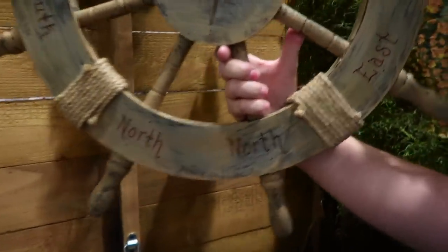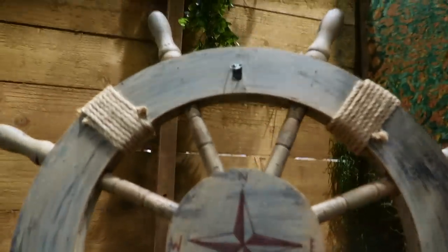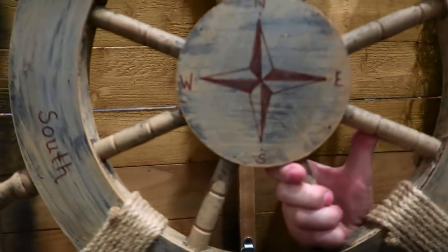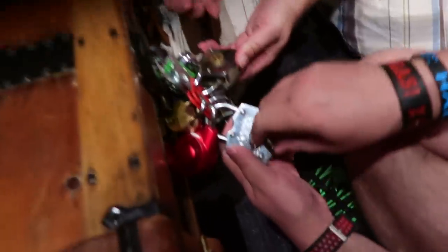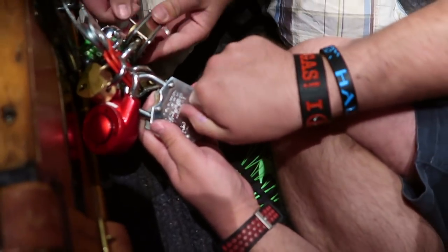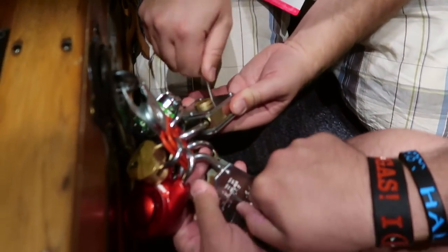Okay, south, north, north, east. Okay, south, north, going east. South east. And a right, compass. South, okay. North, south, north, east. North, north, east. It looks like he's still working on the key things over here. We have two things we need to find then. Yeah, that one. No, three locks.